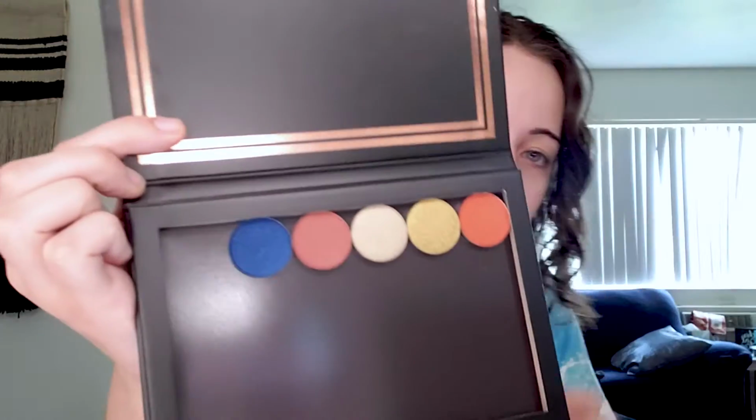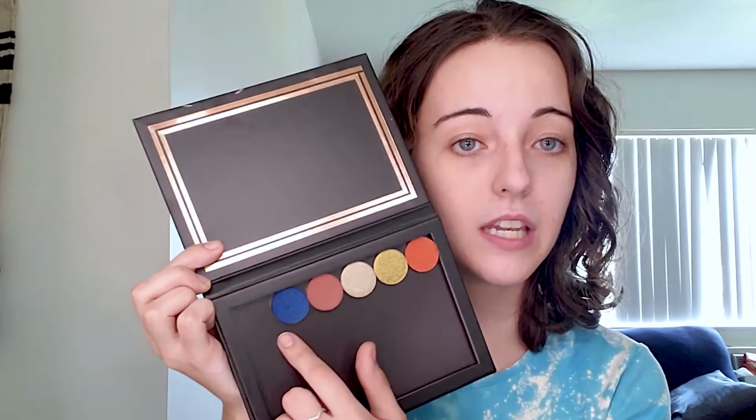But next is Cobalt Cat. She also loves cats and has 4 cats. And I love cats and I would have 4 cats if I could. And Cobalt Cat is that gorgeous royal blue shade. I don't think I own a single shade like this. And it's like a satiny, shimmery royal blue. So I'm very, very excited about that because I have absolutely nothing that looks like this.